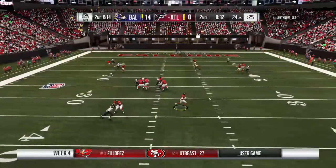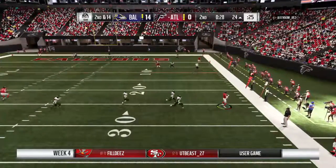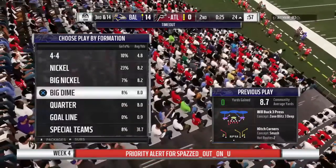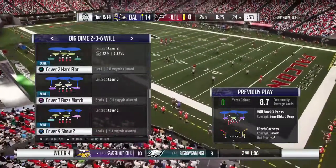From the gun, Knight sliding out of the pocket. All in all, no gain on the play, and it'll bring up 3rd. And now the Ravens are going to take another timeout as they'll stop it with 25 seconds to go.